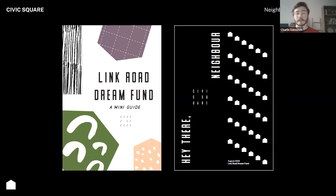The Link Road Dream Fund is specifically a microfunding initiative that allows residents to access small pots of money to implement small scale projects, changes on their street. And so residents have proposed things like water capture, parklets, public gardens. All of these things are to be held in the commons on the street. And in this way, we can see that through a tangible process of implementing these projects, socializing them on the street and maintaining them, the kind of governance and the kind of social movement that we know will be necessary for the larger retrofit work can begin to form through these initiatives.